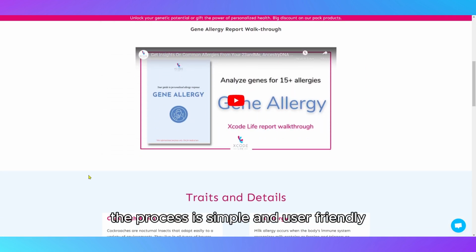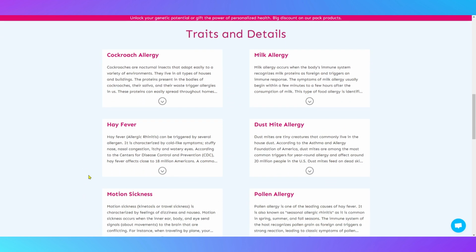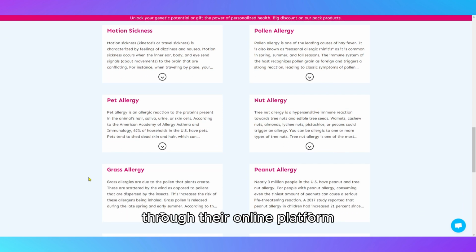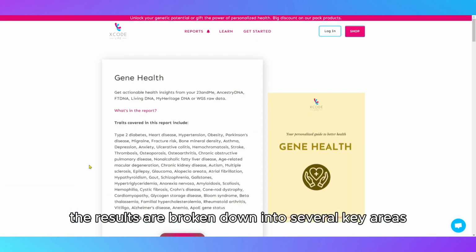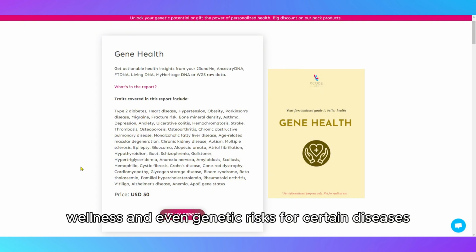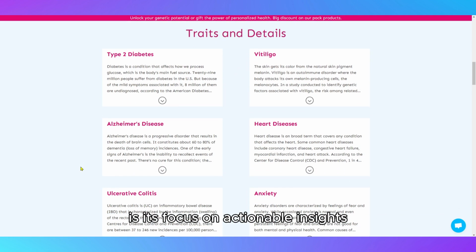The process is simple and user-friendly. You start by collecting a saliva sample using the provided kit, then send it back to Xcode Life's lab for analysis. After a few weeks, you can access your results through their online platform, which is both easy to navigate and informative. The results are broken down into several key areas, such as fitness, nutrition, wellness, and even genetic risks for certain diseases.